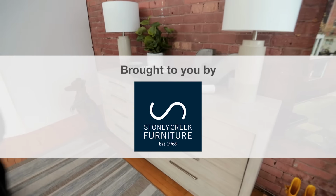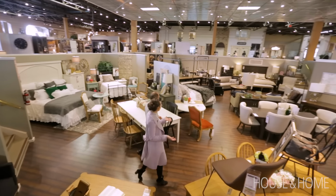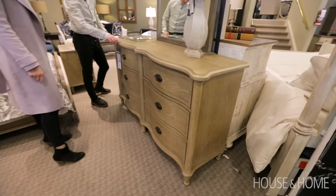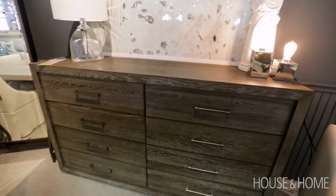I have this theory that rethinking your space can often start with rethinking your furniture. And if you have a great quality piece, it should be easy. So I went to Stoney Creek Furniture to find a dresser that would be versatile enough to move from room to room and perform different functions, whether it's in an entrance or a bedroom or a dining room.